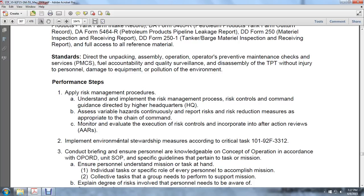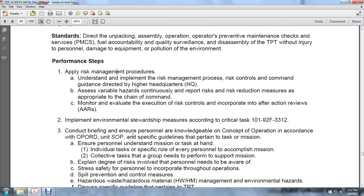3. Conduct a briefing, ensuring personnel know the concept of operation in accordance with the operation orders and standard authorization procedures, and the specific guidelines that pertain to the task and mission. Ensure personnel understand the mission, the task at hand, the individual task, and the specific role of every person in accomplishing the mission. 2. Collective task: what the group needs to perform in support of the mission. B. Explain the degree of risk involved that personnel need to be aware of. C. Stress the safety of personnel, to be incorporated throughout the operations.